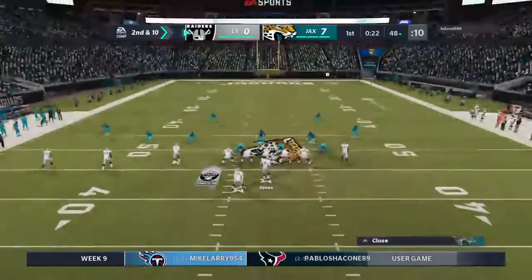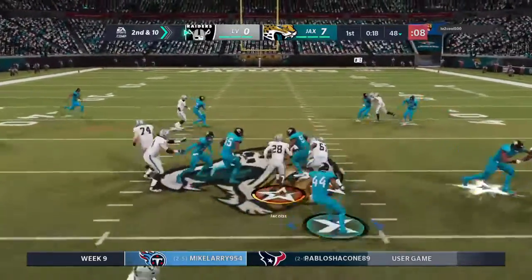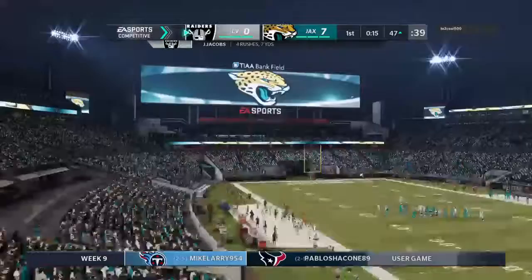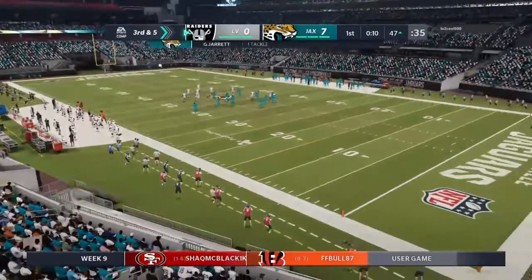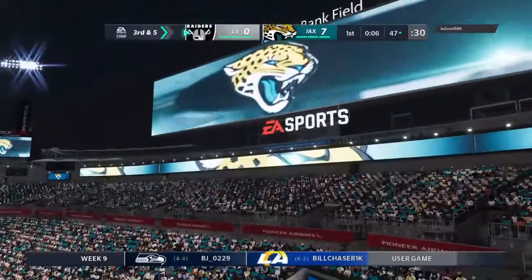Officially nothing on that last run. They'll try again, 2nd and 10. Now an option play on 2nd down. And he's going to take this across midfield into Jacksonville territory. Give him 5 on the carry there, and it'll set up a 3rd down. 5 yards on the play. And it's 3rd down.